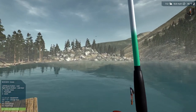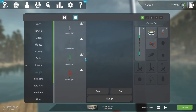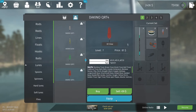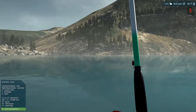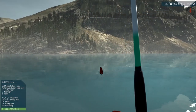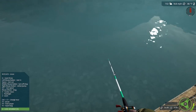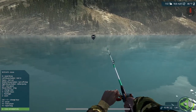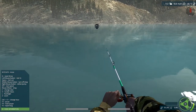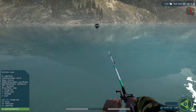Let's change the lure again. We'll go for the spoon this time, and we'll go for the mega spoon. Let's see if we can entice a big one. Let it drop a little bit. There we go.